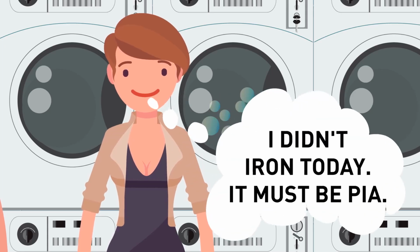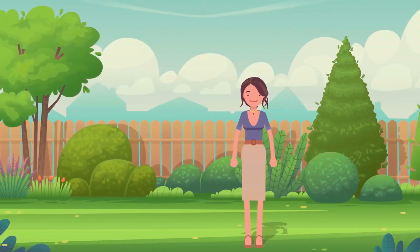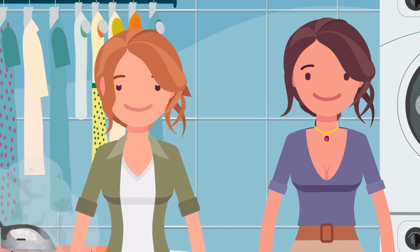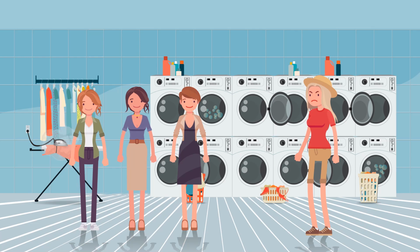Mia says, "I didn't iron today, it must be Pia." Pia says, "Nah, I was planting roses in the garden all day. It must be Gia." And Gia says, "I don't know who's guilty because I've been away all day." Who burned Karen's dress?